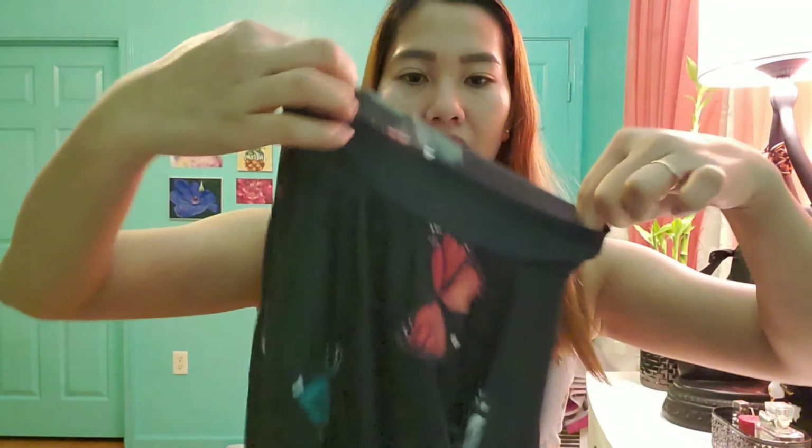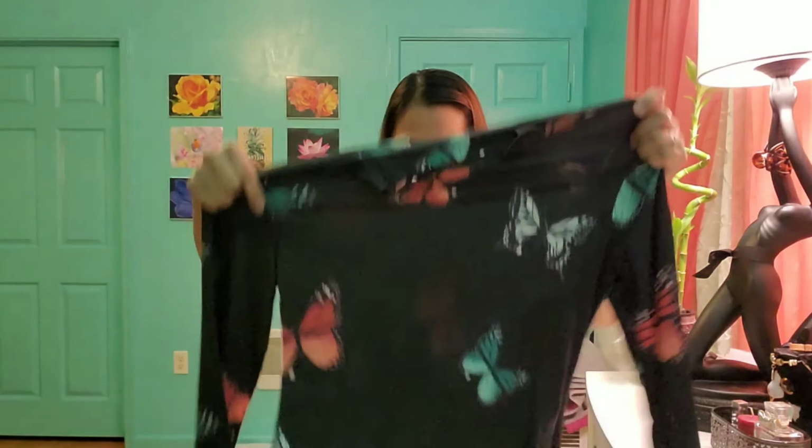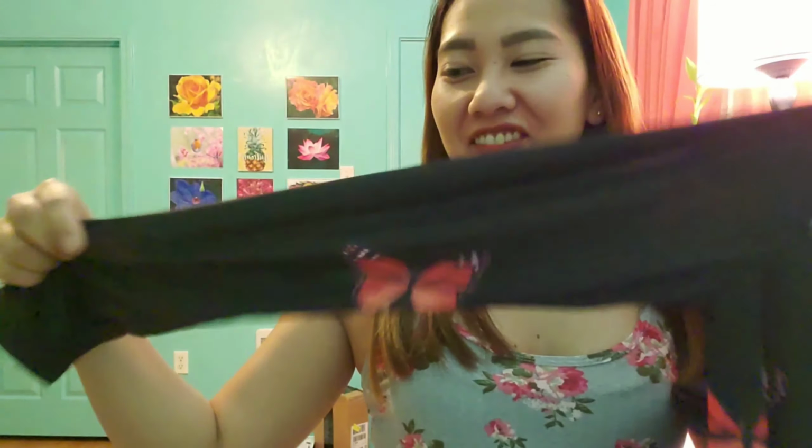It doesn't have the ticket inside, you guys. So it just looks like this. The neck looks like this. So this one is kind of a turtleneck. But for $8, I feel like I really love it. I really love it. The fabric is not that see-through. It's not that thin. It's kind of thick actually, and it's perfect for the weather. So it's just okay. Let me try it.